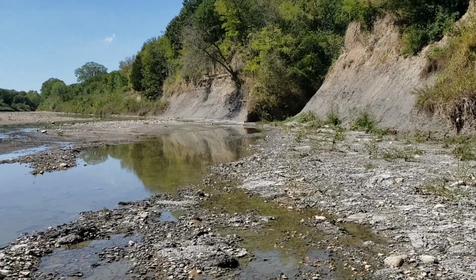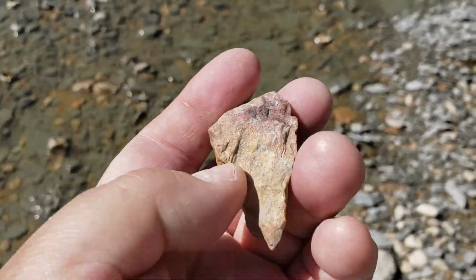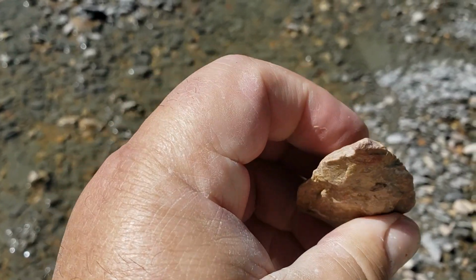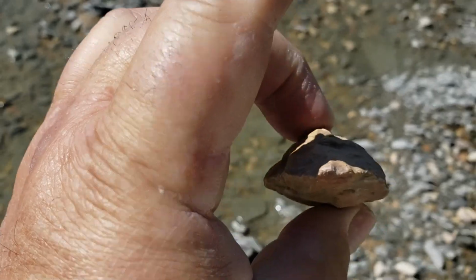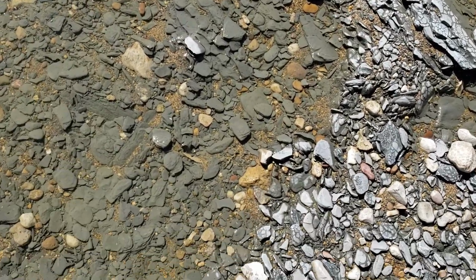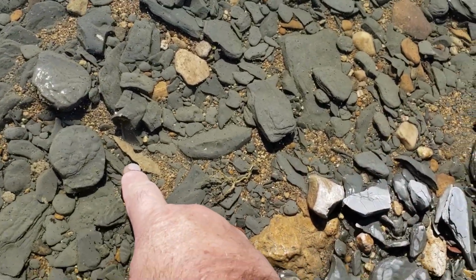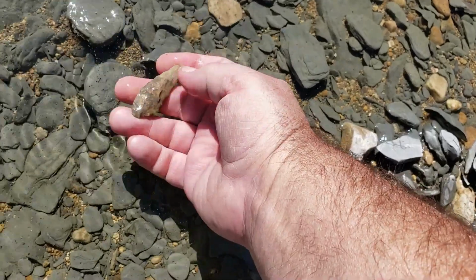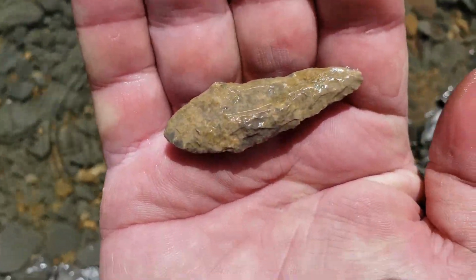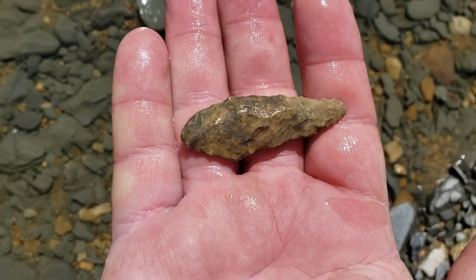Well, I'm not quite up to the mouth of Joseph's Creek yet. Found this big ugly preform. I call these Imperial Star Destroyers because they're flat on one side and got a big old conning tower on the other. As I come across the creek here, I just look down and I think I have me another point. Yep. A little round back Gary or knife. I'll take it.